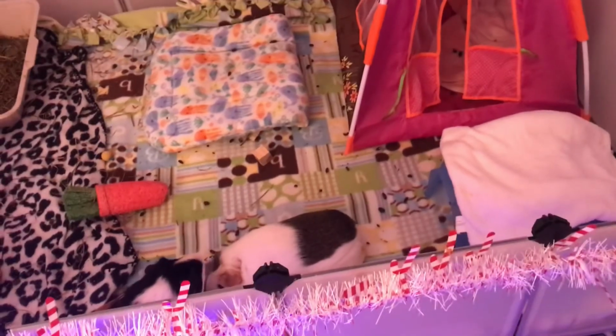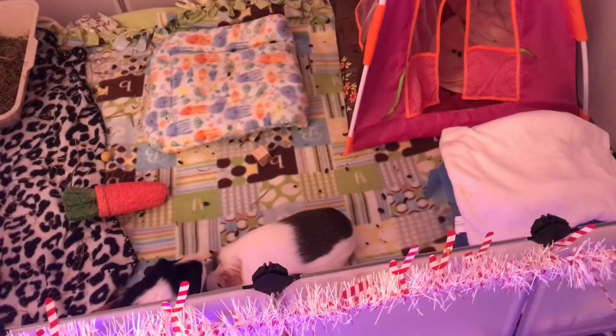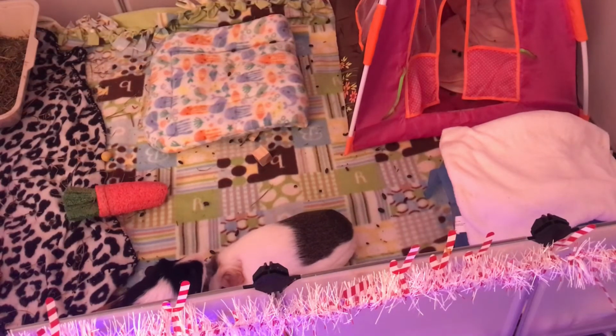Also, I gave them a little bit of pellets now since they have never had this type before. So I just want to see if they like them. As you can see, they do.